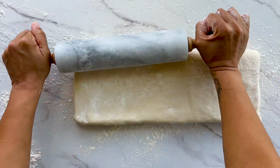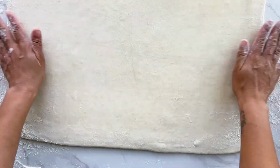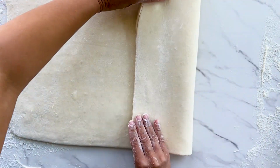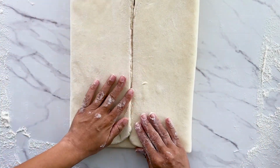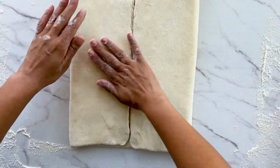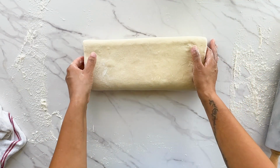Remember, the length becomes the width. Before you fold the sides into the center, try to brush or dust off as much of the flour as possible because you don't want to add extra gluten to this process. You also don't want it to dry out. Bring your dough into the center on both sides, making sure you try to keep the edges as straight as possible, and then fold it closed like a book. Always remember to mark your turn so you don't get lost.